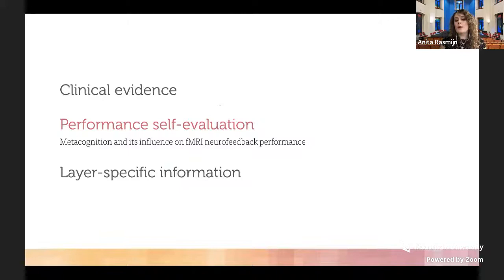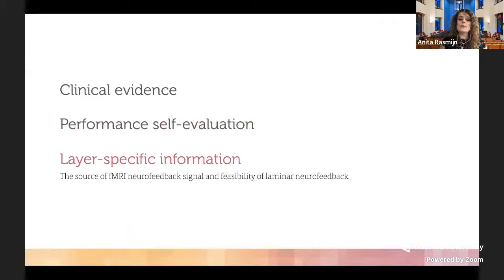In chapter number 4, we will focus on layer-specific information, which means that we will try to determine the source of fMRI neurofeedback signal on the laminar level, and we will also see if laminar neurofeedback studies are feasible.